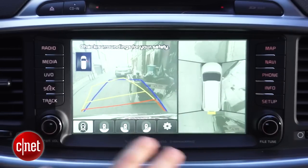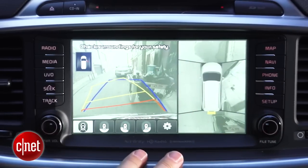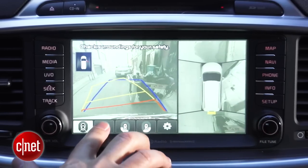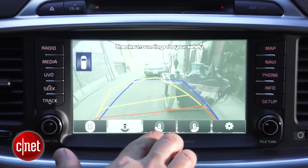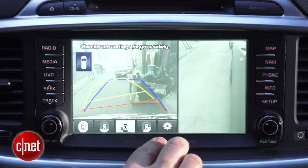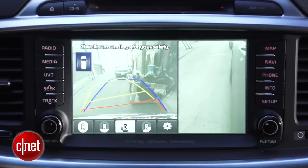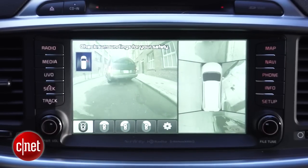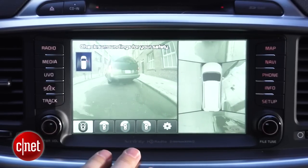Now see what happens when I put it in reverse. I get this nicely detailed surround view camera system, so I can see behind me, I can see a top-down view of the car, and I also press these buttons to get different views. I can see straight behind me, I can see a corner of the car, and if I put it in drive while the camera mode is on and I'm creeping forward, I can actually see a front view of the car in front of me, so that's convenient.